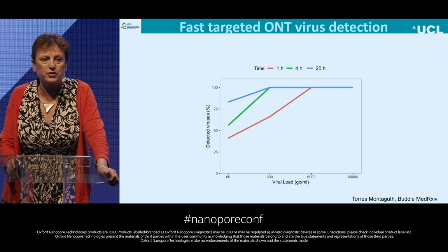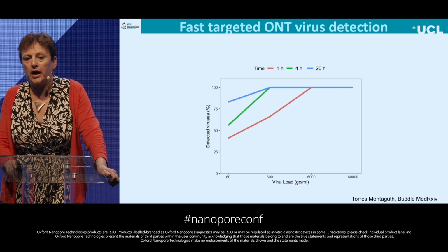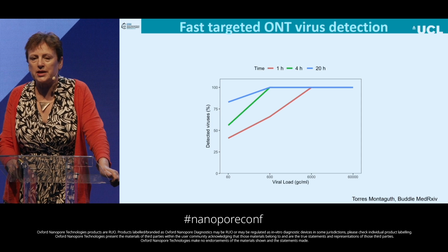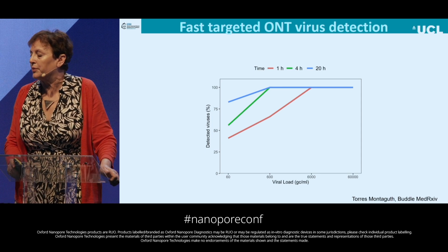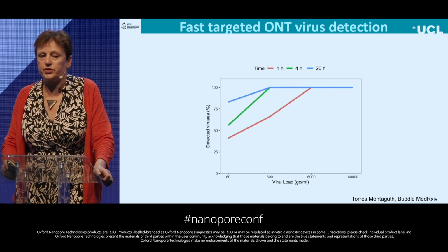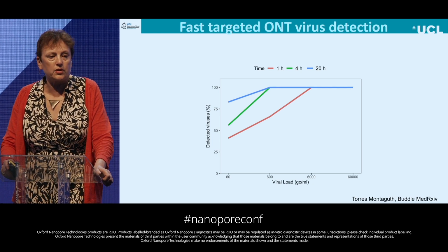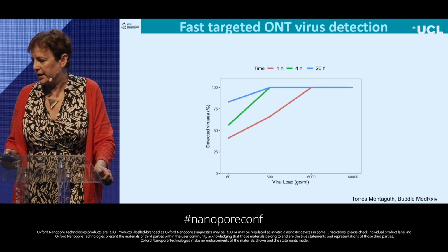So that's pretty important because often things that are unexpected are there in high copy number and we're just not testing for them. And it's not always that we're looking for something that's present in low copy number. And by the next morning, the majority of pathogens are detected, even at the very lowest copy number, which is 10 copies per mil.